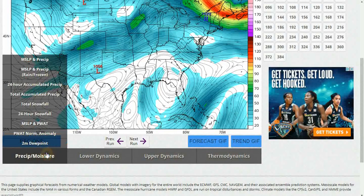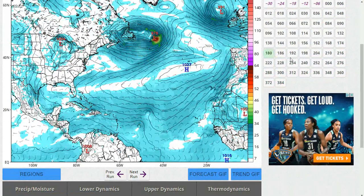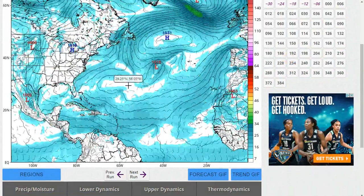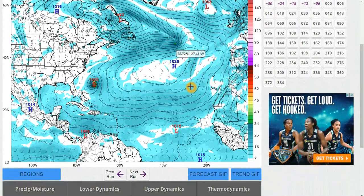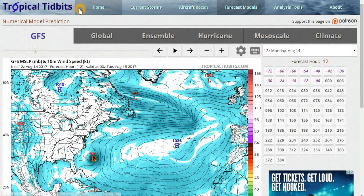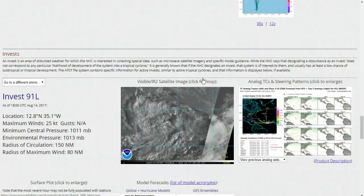in terms of where the forecast track is going to be. So it's not going to be a threat to land. As you can see here, 961 millibars, then it heads out north, becomes extratropical, then it's going to be gone. Now, we're not just focusing on Gert. We're going to be focusing on Invest 990, which is now currently becoming our next named storm. It could become our next storm of the season.